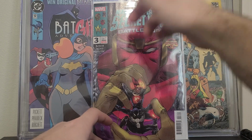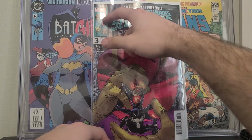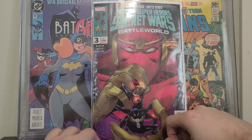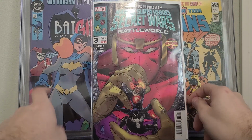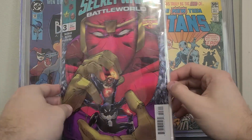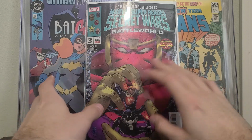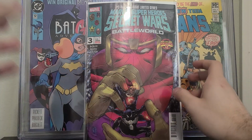And yes, I did just name those off the little, not so sure what this is called, but right up here in the corner. And it's actually pretty good, very retro feeling too, especially with the fact that I really enjoyed the Secret Wars storyline. So this kind of gives a little more insight to that whole thing.